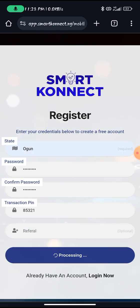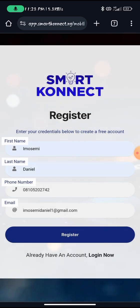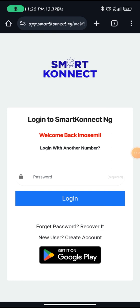So you click on register and it says phone number and email already received. So in this case, I'm not going to be registering because I've registered on this website before. So all I'll just do is click on login now and log in with my details. So I'm going to be logging in. I'll put in my password to log into this website.